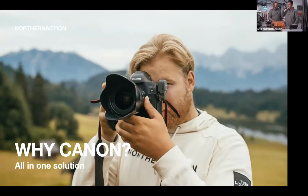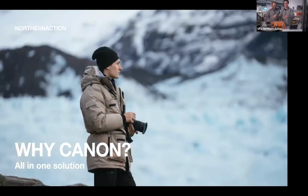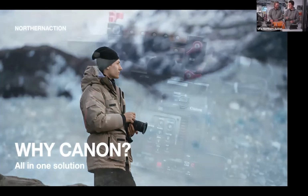After we decided to switch fully to the RF system, the Canon mirrorless system, we could fit all the cameras into one small bag. And this is not a marketing talk, because I think we didn't downgrade anything. I think we upgraded so many things. So could you show what we have in our bag?